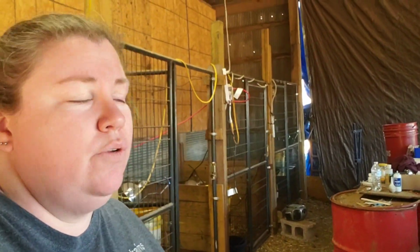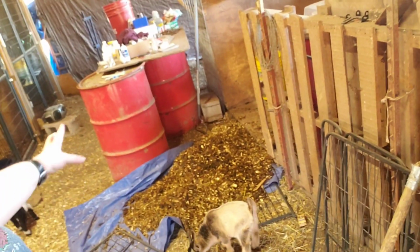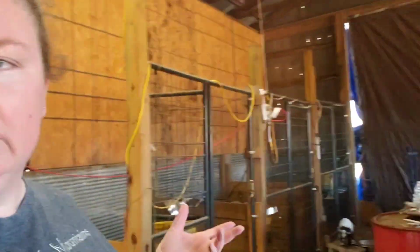And then usually what we do is we'll put everything on the tarp, we'll haul it out of here, put it in a compost pile. Whoa! That little baby just knocked over the radio.